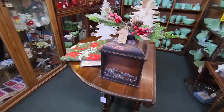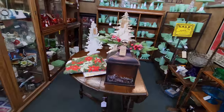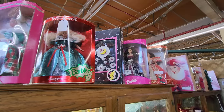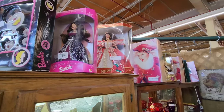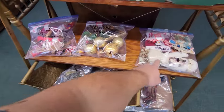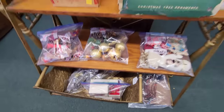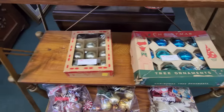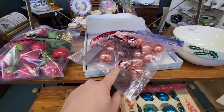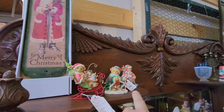In this booth, we have this little battery-powered fireplace lantern. I like that. I like the trees behind it. Up here, they have these old Christmas Barbies, holiday Barbies. Few more. Here they have bags of ornaments. These are vintage ornaments too. 1982. Wow. Look at these ones here. They're very old. Oh, I guess these light up. That's cool. I like the thermometer that says Merry Christmas on it. And look at these little buddies right here.